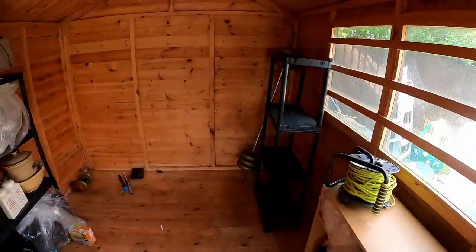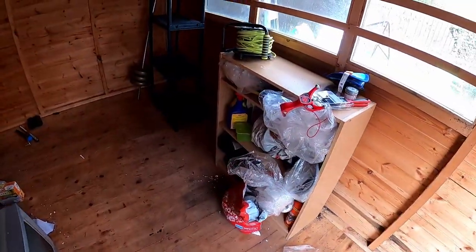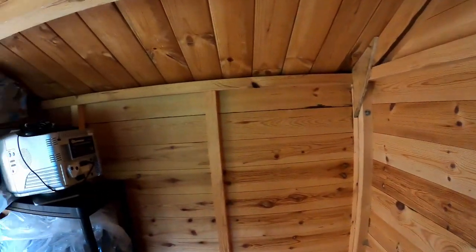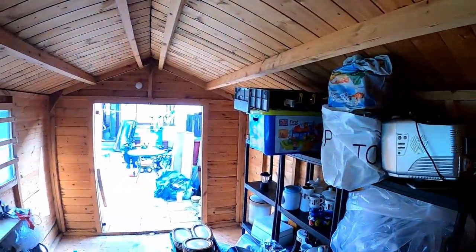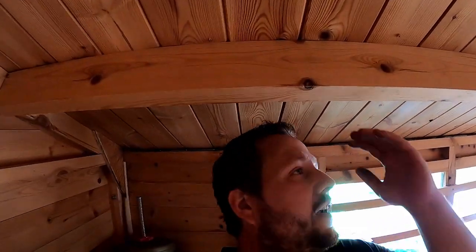Okay, so we're getting there. We can see the back now. Once everything is out, it's a fairly decent size, really. I'm 6'1", and I've got clear head clearance, even up to like here. So that's pretty good. But we'll have to get some lighting in here.